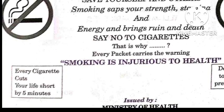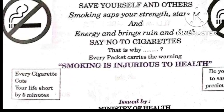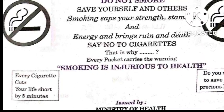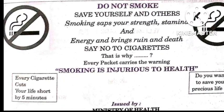Every cigarette cuts your life short by 5 minutes. Isn't it going to draw attention? Isn't it an eye opener when someone reads something like this? When people read something like this, there are chances that they would take heed of your advice.